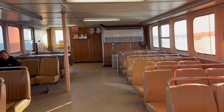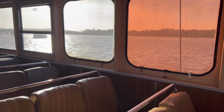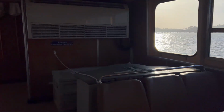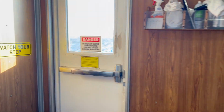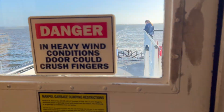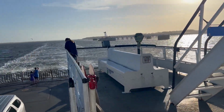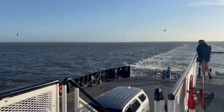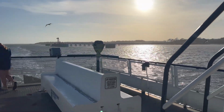There's also some indoor seating, so there's a top level to the ferry. If you walk upstairs, you can go sit inside. This area is usually air conditioned, so if you're wanting to get out of the sun and not be in the heat, that's a great area. There's also some outdoor seating, so if it's a little bit nicer outside, you can go check that out and get some nice views of the waterway as you're going across.